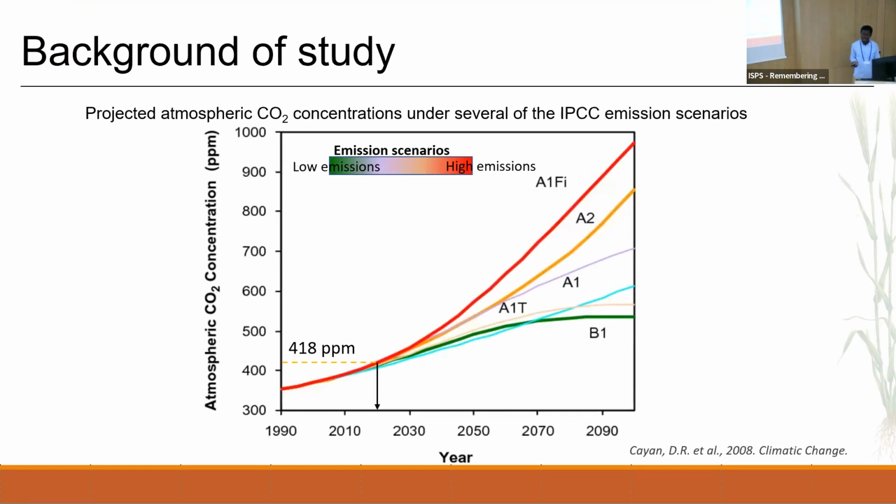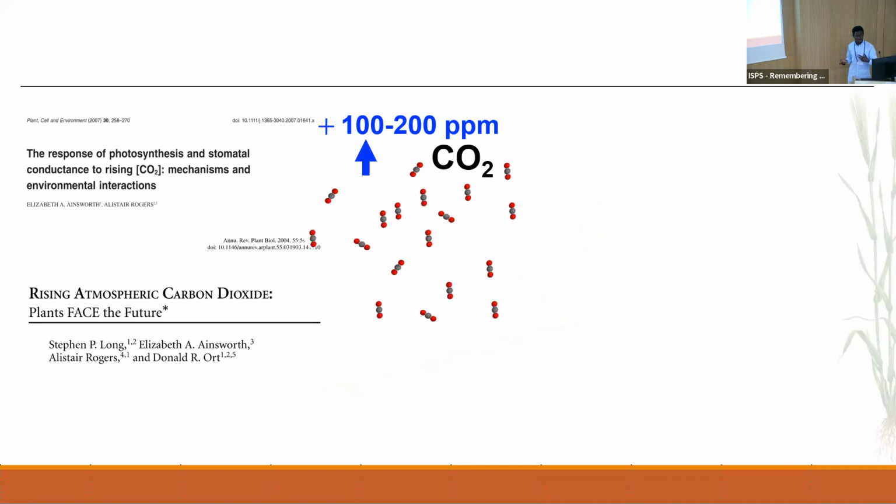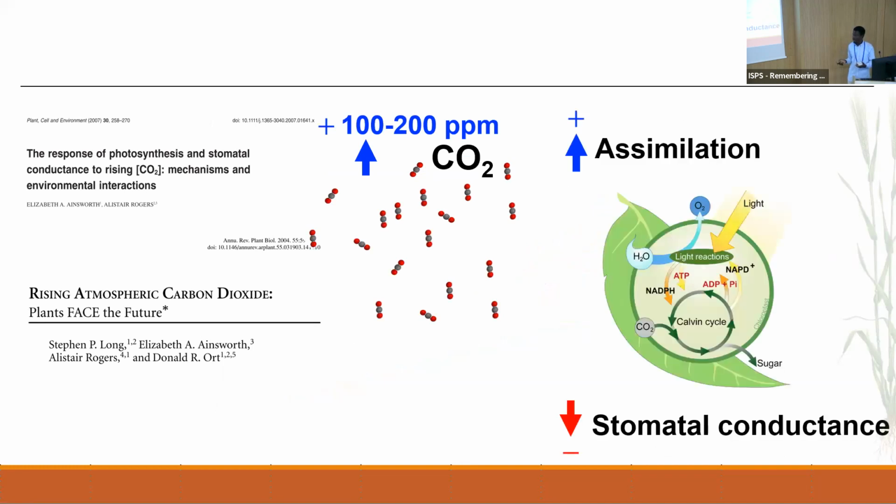As a background, the current CO2 level, which is at about 418 ppm, has been projected to rise to about 550 ppm and even more by the end of this century. On one hand, many studies have shown that this increase in CO2 levels should increase yield, because an increase in CO2 should stimulate an increase in carbon assimilation.